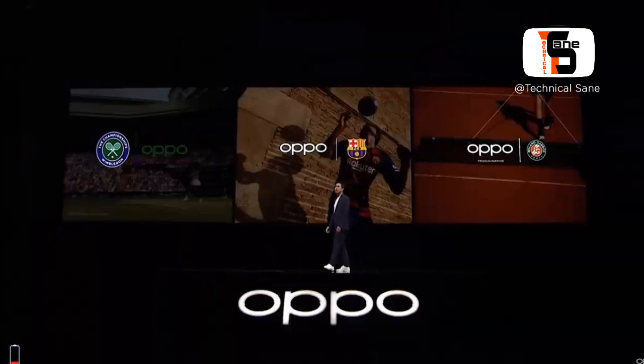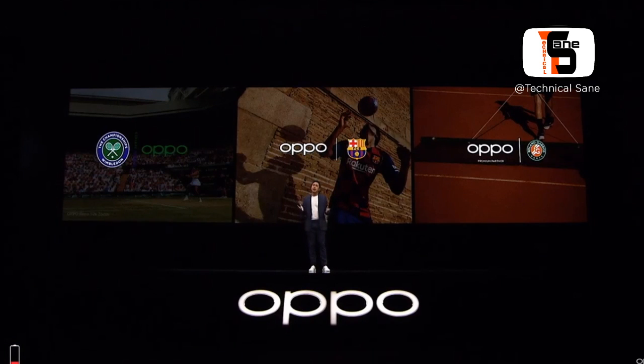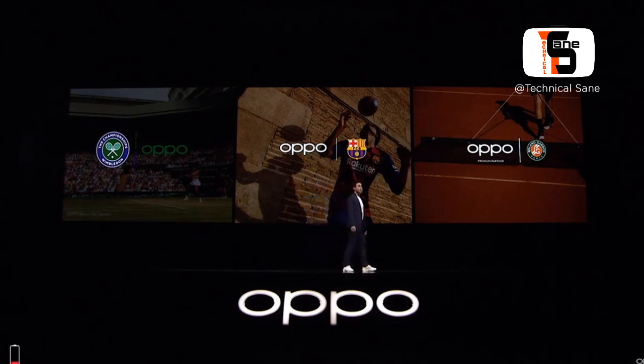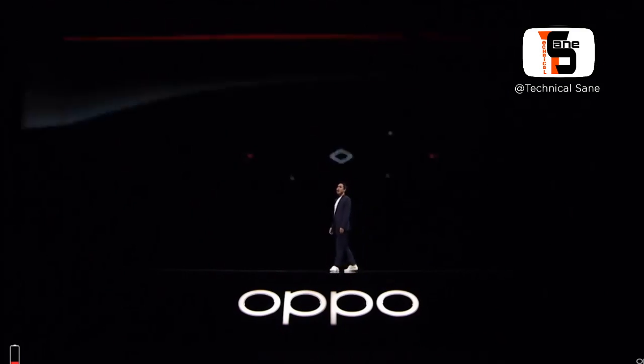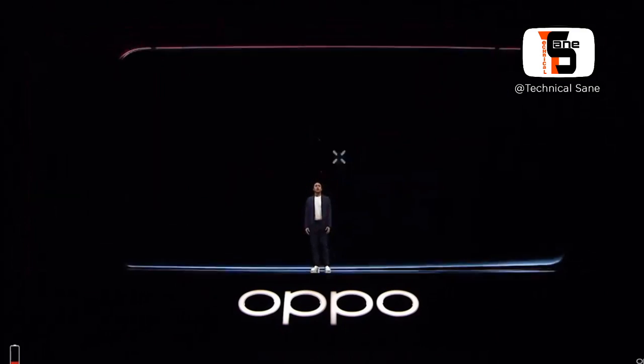We've formed key partnerships with iconic brands such as FC Barcelona, Roland Garros, and Wimbledon, because they share our ideals and philosophy. Europe is no stranger to the Find series. In fact, it was in Europe at the stunning Louvre in Paris where we first gave our European consumers a glimpse of the Find series product, unveiling the Find X.